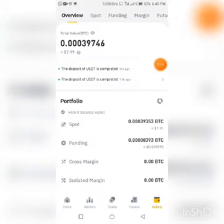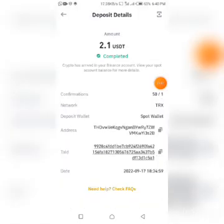So let me click on this arrow right here so that we can see the deposit history. Now I can see, guys, 2.10 USDT. So you can see I've actually received my money right here in this platform. I've received my money in Binance.